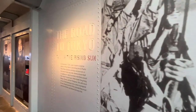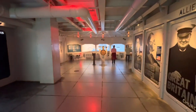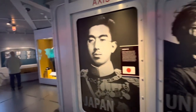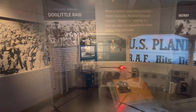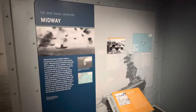All right, we're going to the European and Pacific theaters. This is the Tokyo and Pacific area. Really, really cool if you haven't been in here. They do this like the inside of an actual battleship. And here's your leaders, China, Churchill, Roosevelt, and Hirohito. And Doolittle's Raid is actually playing right here on the video screens. And of course, there's really no video of that, but they do have all that stuff. The famous Doolittle Raid. And then Midway. Hollywood actually did a very good job of this movie. Usually they screw it up horribly, but that was a very good movie if you saw it.